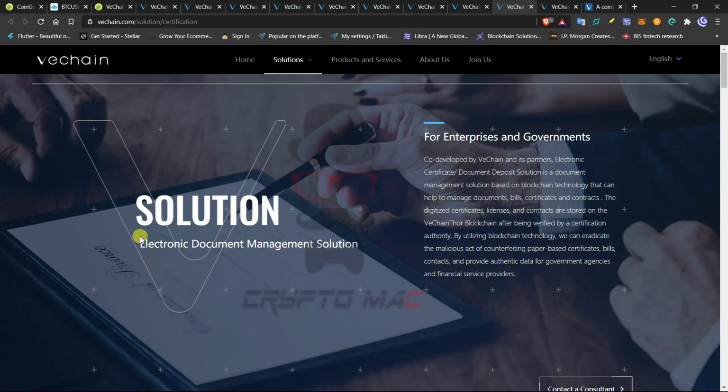And next, one more important thing is the electronic document management solution. So they are also focusing on this. That is mainly useful for enterprises and governments. Co-developed by VeChain and its partners, the electronic certificate document deposit solution is a document management solution based on blockchain technology that can help to manage documents, bills, certificates, and contracts. The digitized certificates, licenses, and contracts are stored on the VeChainThor blockchain after being verified by a certification authority. By utilizing blockchain technology, we can eradicate the malicious act of counterfeiting paper-based certificates, bills, and contracts, and provide authentic data for government agencies and financial service providers.